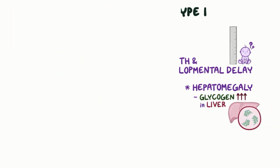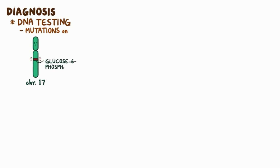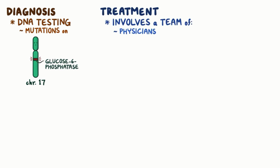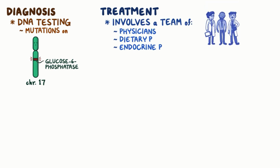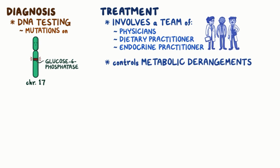When Von-Gierke's disease is suspected, diagnosis can be confirmed by DNA testing, which looks for mutations in the genes on chromosome 17 that code for glucose-6-phosphatase. Treatment for Von-Gierke's disease is complex and involves a team of physicians and other specialized dietary and endocrine practitioners. In general, treatment is aimed at controlling the metabolic derangements associated with this disorder.